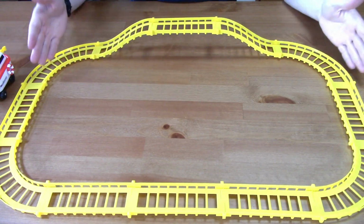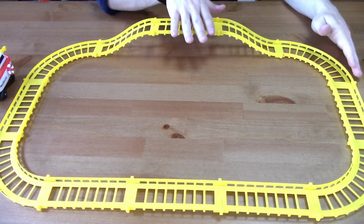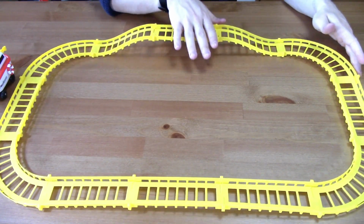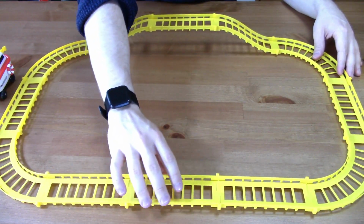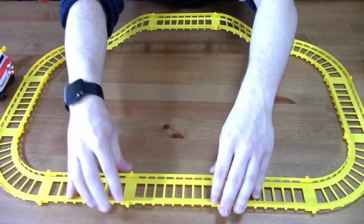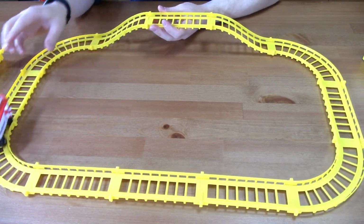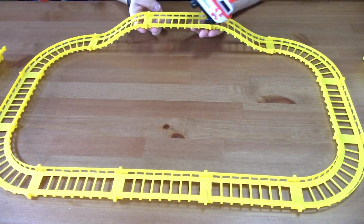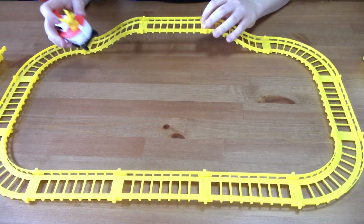So here we have a bit of a longer track. I've put a lengthier bit here in the middle. Hopefully this will work nicely. The problem is there is no support. And also maybe you can see that this track here is bowing a little bit. I'm not too sure why that's doing that, but okay, one more last try. Here we go. Wow, this really doesn't like these hills, does it?